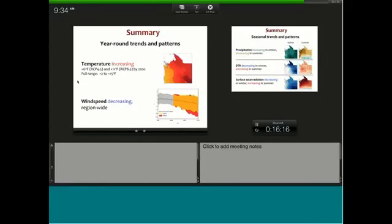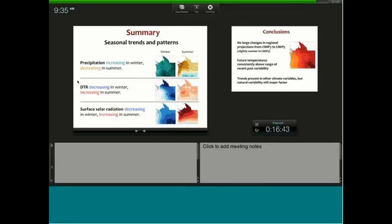So in summary, just briefly, the projections show that, not a surprise, temperatures are increasing between 6 degrees Fahrenheit and 11 degrees Fahrenheit by 2100, but a pretty wide range, anywhere between 2 and 15 degrees increase. Wind speeds, interestingly, appear to be decreasing region-wide. I didn't show a spatial map, but it's pretty consistent across the region. Precipitation, diurnal temperature range, and surface solar radiation all show opposite signs depending on whether it's winter or summer.